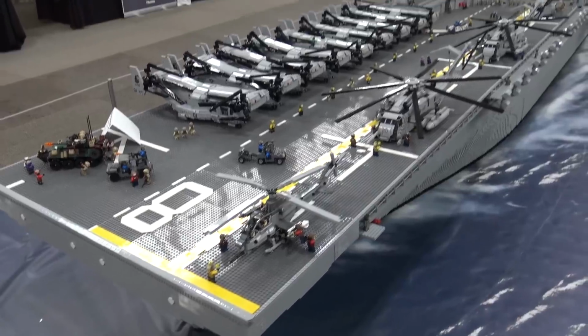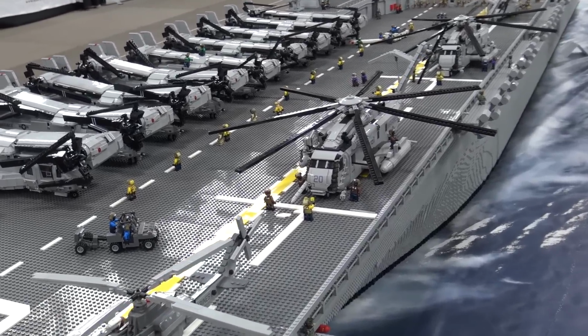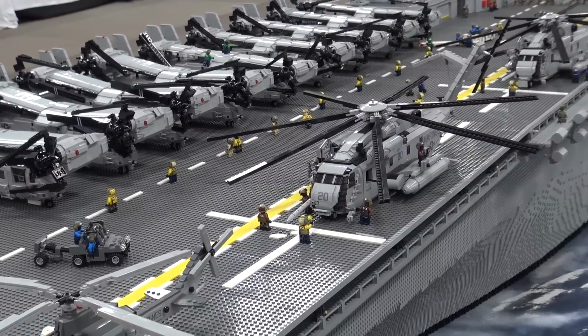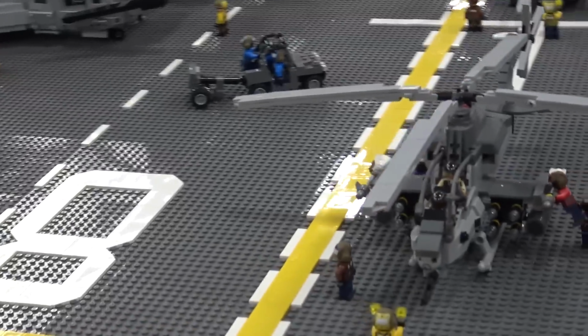It's sort of like, where did all of our parts go? They're in the Makin Island. This is truly a behemoth. You mentioned the minifigures there, so let's take a little bit of a closer look if we can. Maybe take us through some of what you have on display.